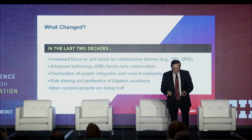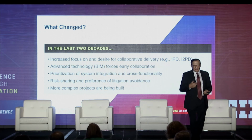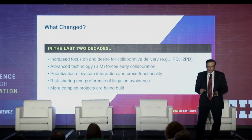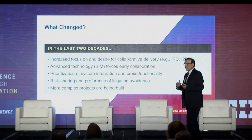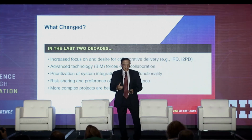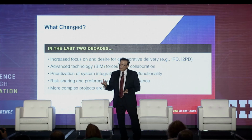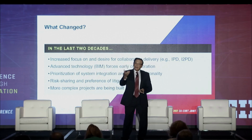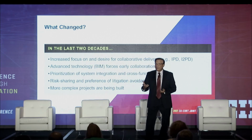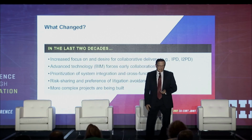CII did a lot of work on system integration, cross-functional, and that's also some of the changes that happened in the industry. Risk allocation, and proper risk allocation, is another thing that happened to the industry. People start understanding risk and how to reduce risk, how to allocate risk, and the risk and reward cycle is now becoming big in the industry. And as you probably recognize, every time I go to a construction site, it's more complex projects.